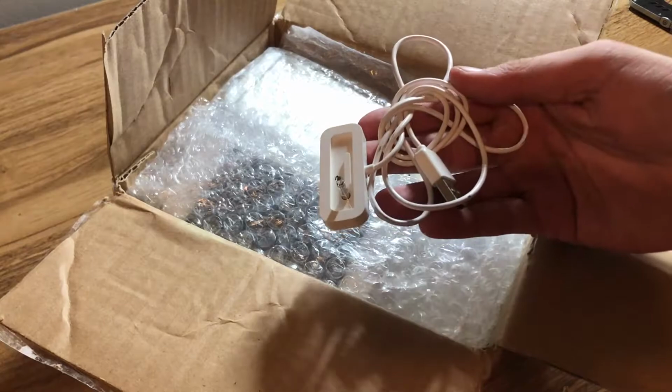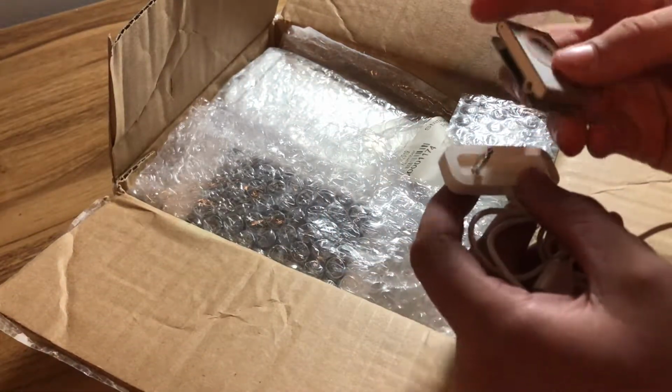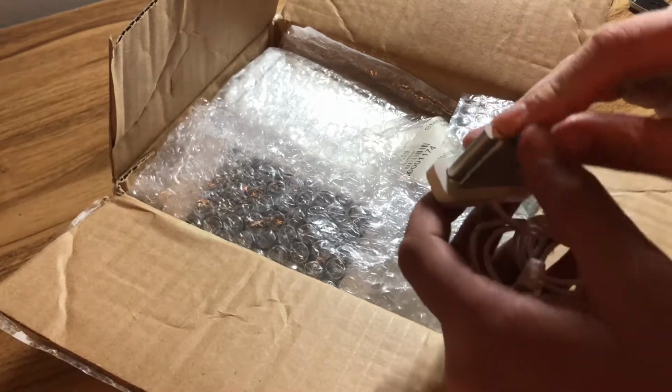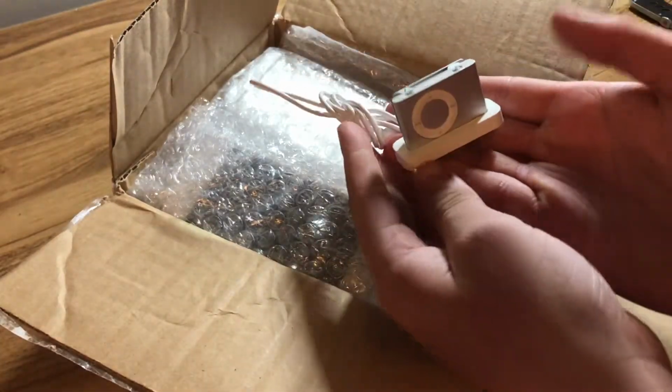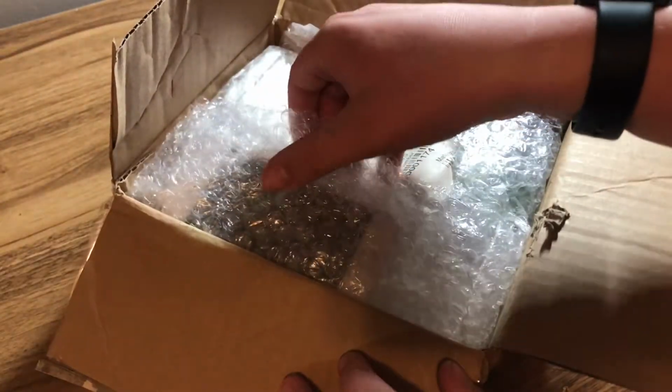Here's an iPod Shuffle charger for the iPod Shuffle that I've had laying around for quite some years. I got this when I was like 5, I believe. Nice to have a charger. I'm going to see if it works in a future video. Let's get into the phones. This is really, really well packed.